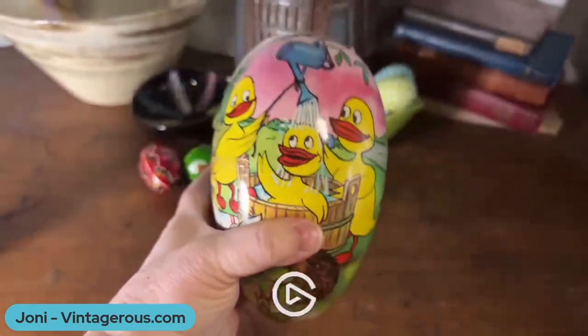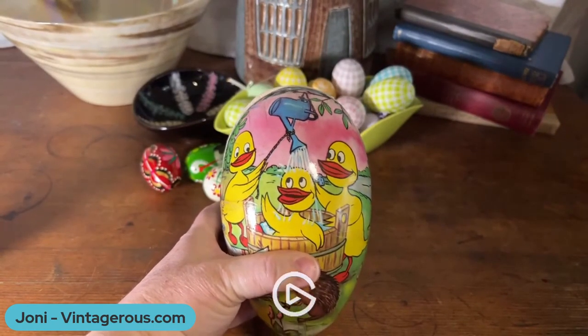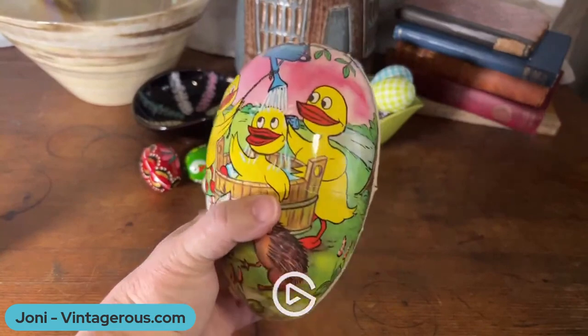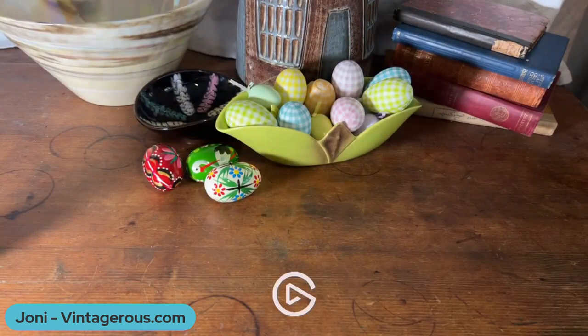And so these guys together as a set, the large and small, $21, the letter N. The letter N, if you'd like these. N for nice, because it's a couple of nice Easter eggs for your decor.